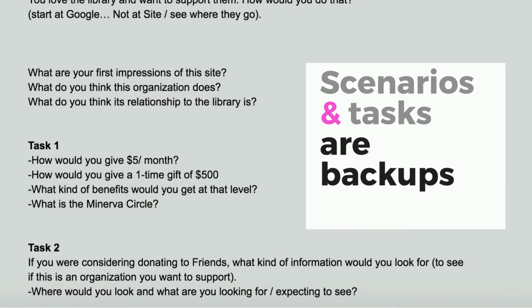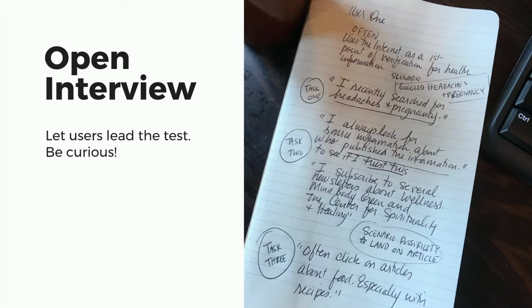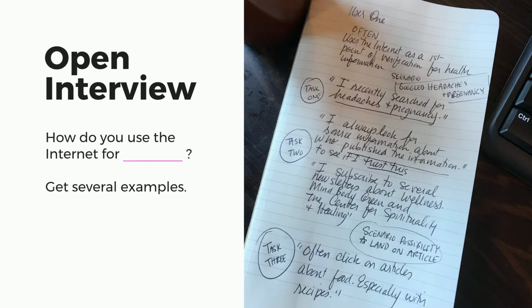We usually write 5 to 6 per user testing session, and then we hope to never, ever use them. So here's why. We do not come in hoping to use preset questions. We start with an open interview, just the very beginning, sitting down with the user and asking a few quick key questions. The first is, tell me how you use the internet for fill in the blank. So, tell me how you use the internet for finding health information. Obviously, you choose the thing that has to do with your project. Tell me how you'd use the internet for finding legal resources.